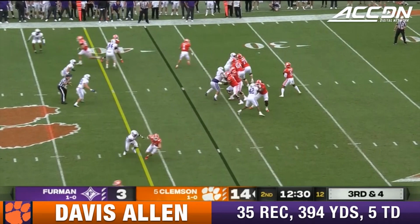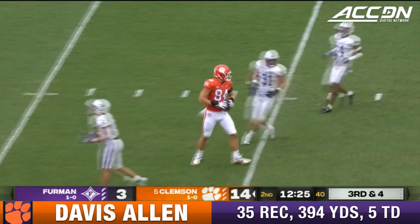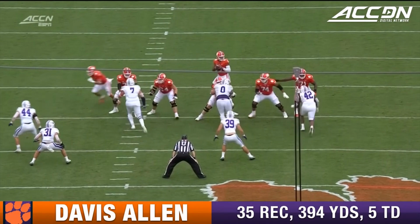Here's Uyangalele again with time. Throws, and Davis Allen, a first down grab in the Furman secondary against the safety, Hugh Ryan. Got to talk about it, but when he makes a great throw, you got to talk about it as well. Look at the ball placement here. Davis Allen has a guy on his back.